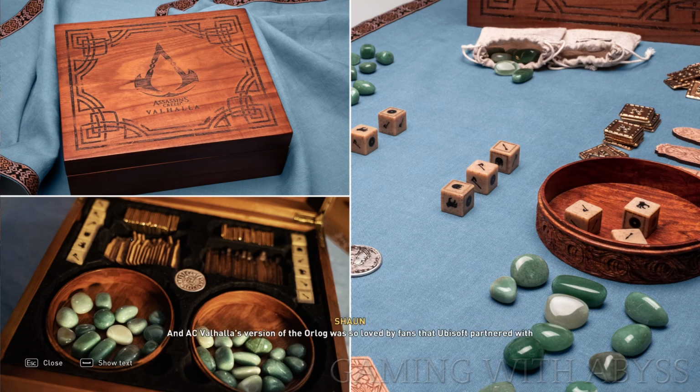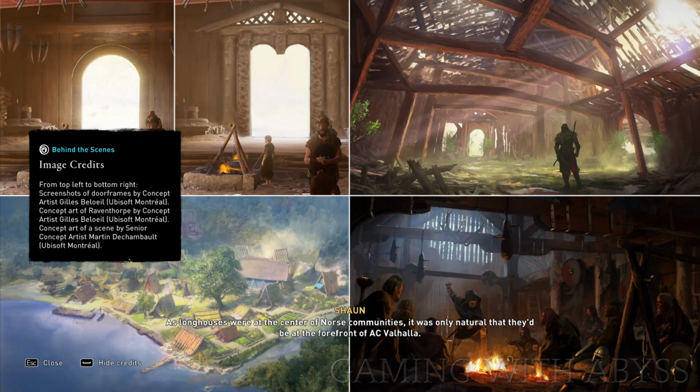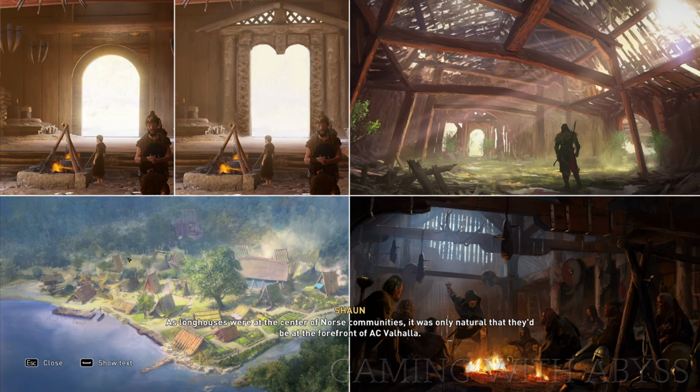And AC Valhalla's version of the Orlog was so loved by fans that Ubisoft partnered with Pure Arts to produce real-life Orlog sets. As longhouses were at the centre of Norse communities, it was only natural that they'd be at the forefront of AC Valhalla. Just like any true Viking, Eivor hosts feasts, plans battles, and sleeps in her longhouse. But what about its design?